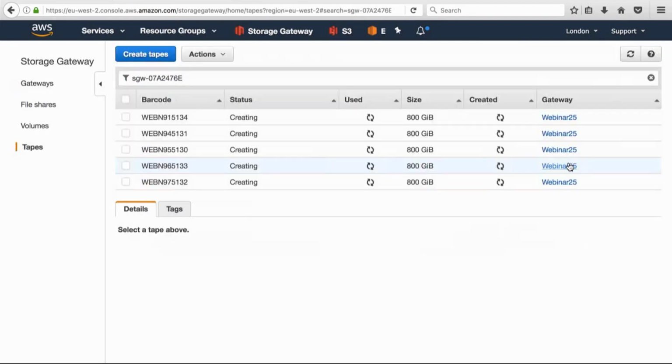You can see 5 tapes. Let me click on that. And great, we have 5 tapes. So you can see now, I created 5 tapes at the click of a button. Imagine the situation before where you had to order the tapes, unpackage the tapes, go ahead and plug them in. That entire process has just been eliminated.